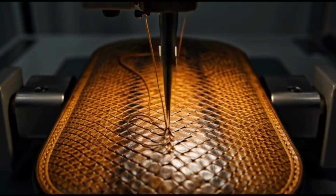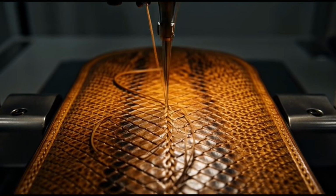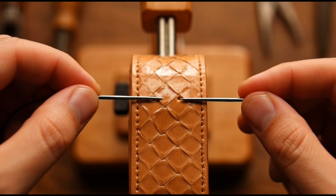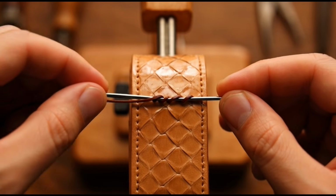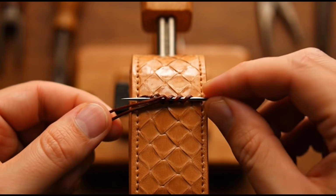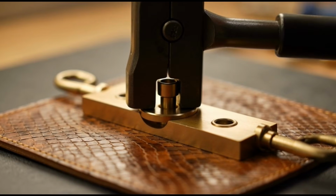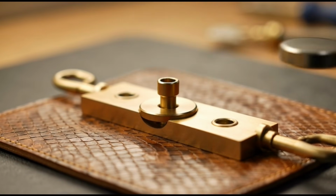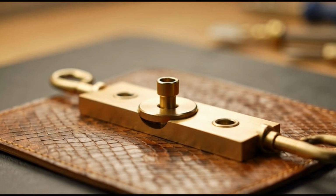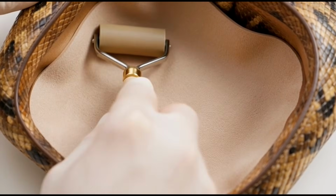Computer-controlled stitching ensures every seam on the python leather is museum grade. Where strength matters most, we double-stitch the python leather by hand. Custom-designed brass hardware for our python leather, tarnish-resistant, silently magnetic. Inside the python leather, a micro-suede cradle, soft on glass, tough on scratches.